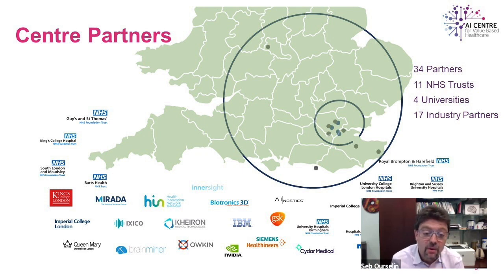We have as well 4 key universities who are supporting the innovation and the development of some of our key technology. The lead university is King's College London, but we're working very closely with Imperial College London, Queen Mary, and in our new phase, which has been funded by the Office for Life Sciences, we have been joined as well by University College London. So you've got 4 of some of the largest research-intensive universities across London working together.